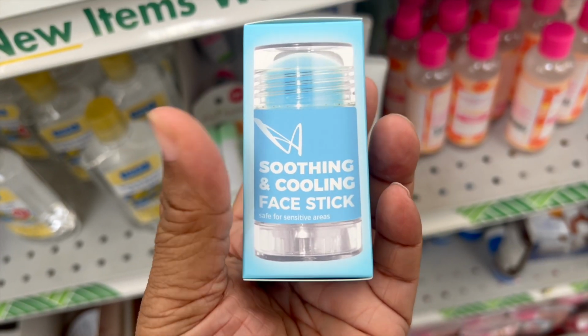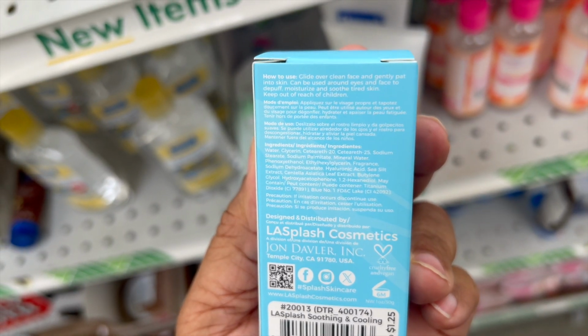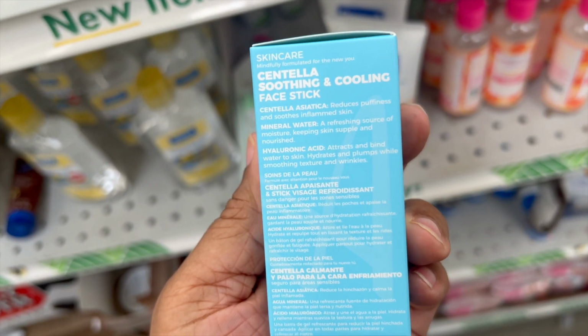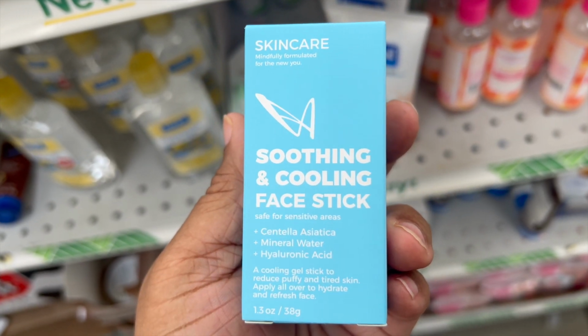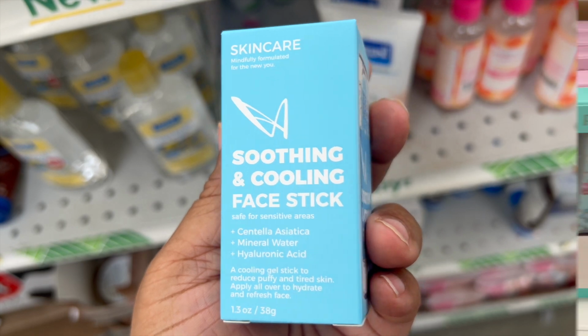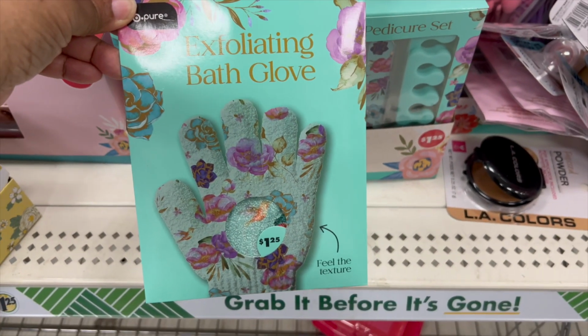Another summertime must-have, Centella Soothing and Cooling Face Stick. And it tells you what it has in it: hyaluronic acid, mineral water, and other items. Look at this. Great for Mother's Day.